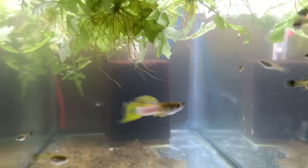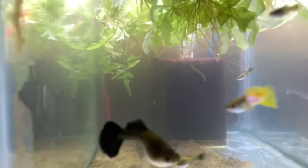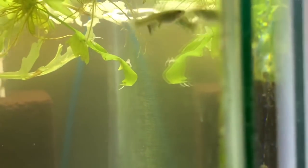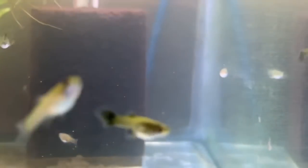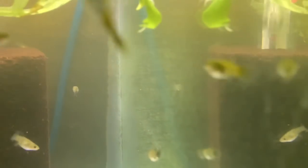I wasn't really going to do an update yet on the cross of the pink Pingu male and the black Moscow female, but the babies are growing really well, and I do seem to have two different types in there. See if I can snag some that are... there you go, that's definitely different looking. I don't think that's going to be a black Moscow female, but we'll know more when they continue growing.